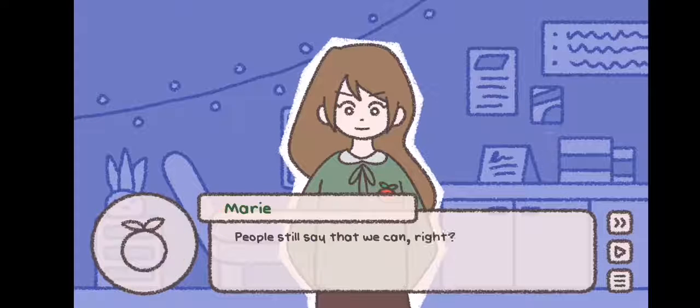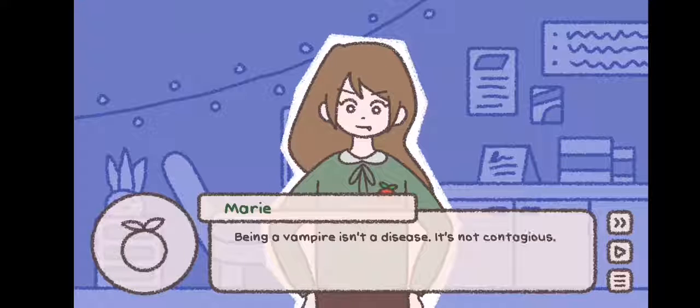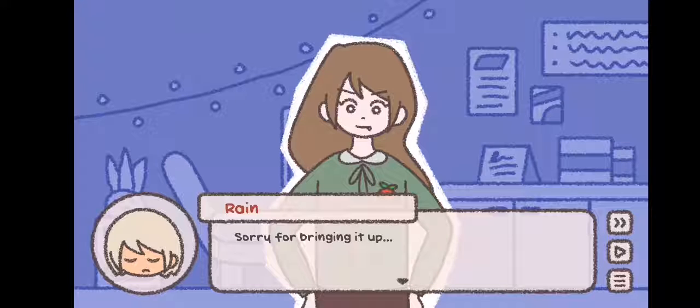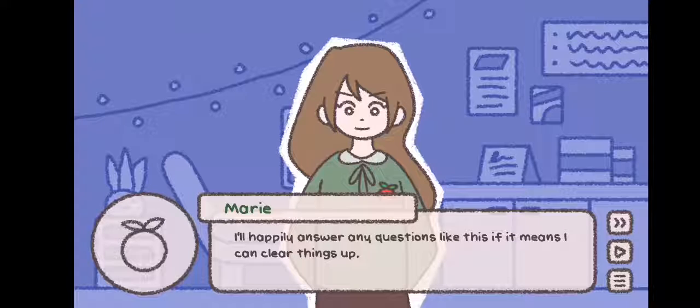People still say that we can, right? Being a vampire is a disease, isn't it? It's not contagious. No, we can't infect anyone with it. It's just one of those unfortunate myths that spread. Sorry for bringing it up. Don't apologize. I'll happily answer any questions like this if it means I can clear things up.